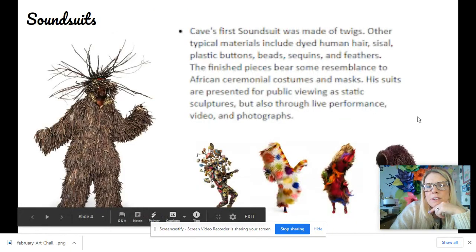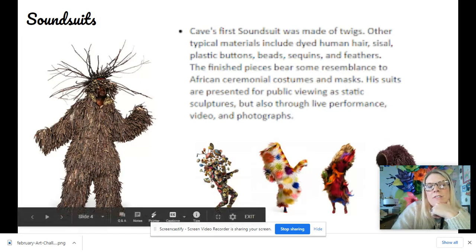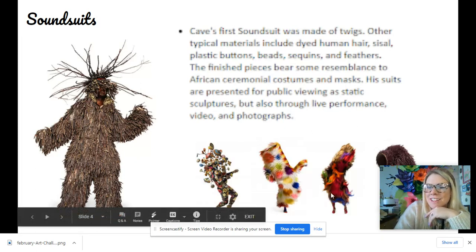His first sound suit was made of twigs. This is a photo of his first sound suit. Typical materials include dyed human hair, sisal, plastic buttons, beads, sequins, and feathers. The finished pieces bear some resemblance to African ceremonial costumes and masks. His suits are presented for public viewing as static sculptures, but also through live performance in video and photographs. People actually get in these suits and perform, and it almost looks like a parade. It's actually kind of beautiful.